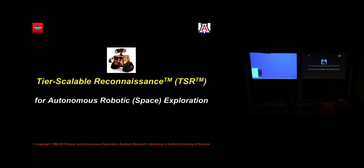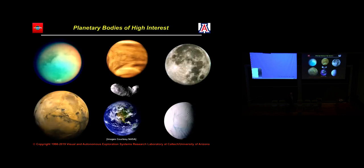So, T-scale reconnaissance, what is it? Why do we need it? Well, first of all, the whole thing is motivated by our quest to see, are we alone in space or in the universe? And of course, there are several bodies of high interest. Of course, the Moon, our immediate neighbor. Here we have Venus, Titan, considered as an early Earth in the Saturnian system. Mars, heavily visited by robotic spacecraft over the last decades.